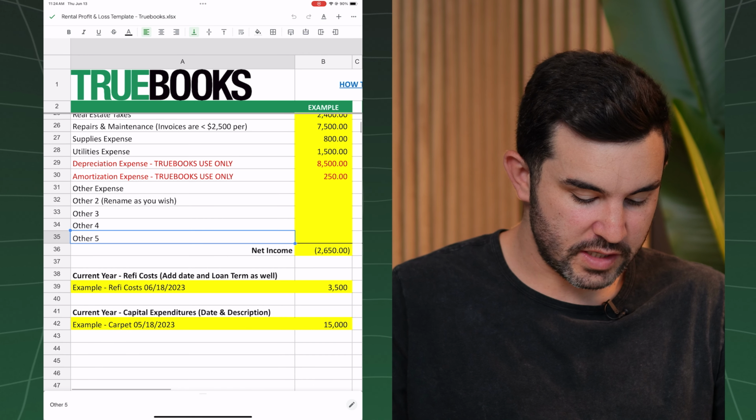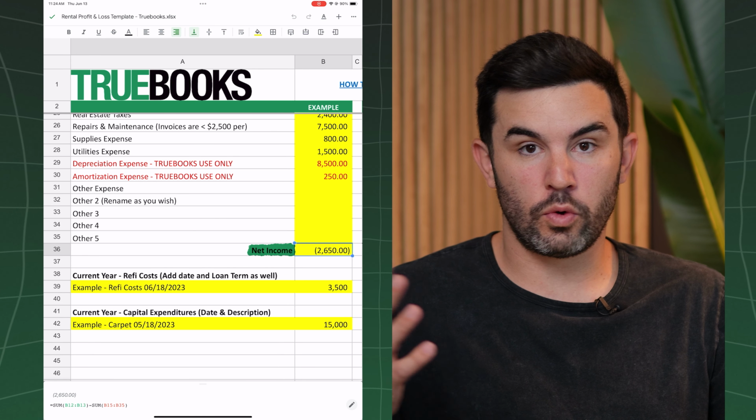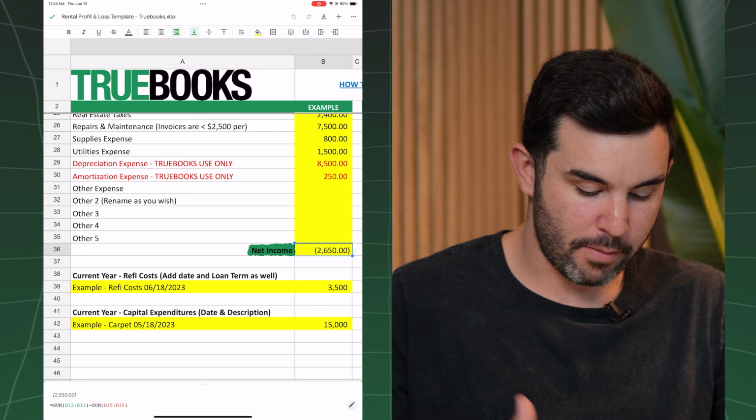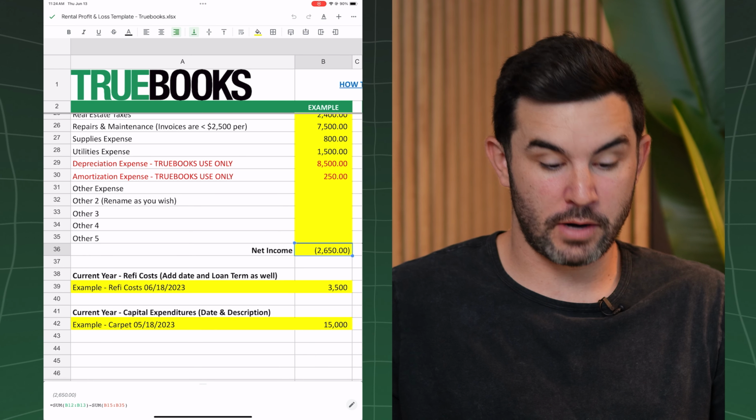And coming down here, you'll see that we have net income. Net income is obviously going to be the net total, whether income or loss, for this property. You'll see that this property lost $2,650 on paper. I can tell you that that's a good thing. Again, another video for another day, but tax strategy wise, we want to lose money on paper on our rental properties. They're still going to cash flow, but we want to lose money on paper to help for our taxes.